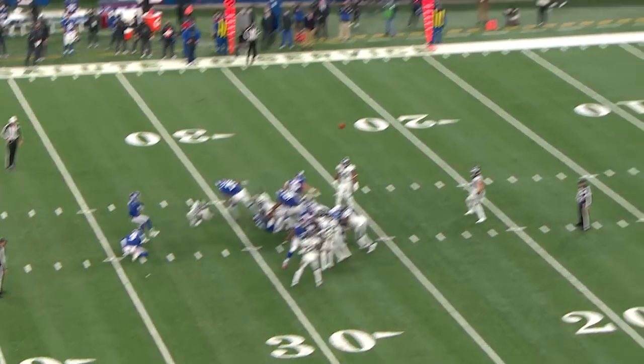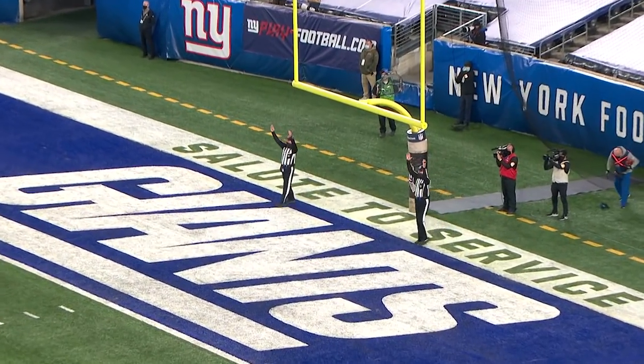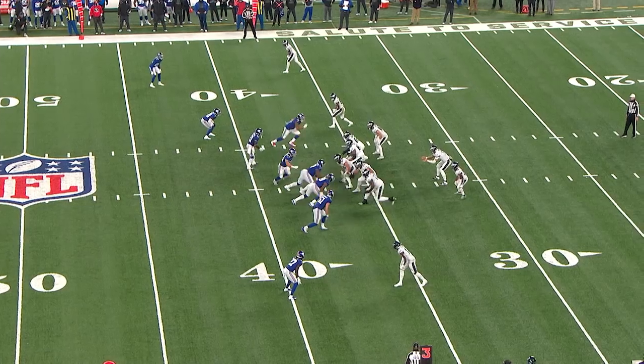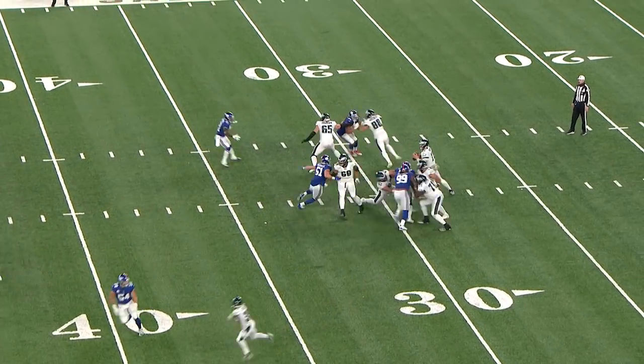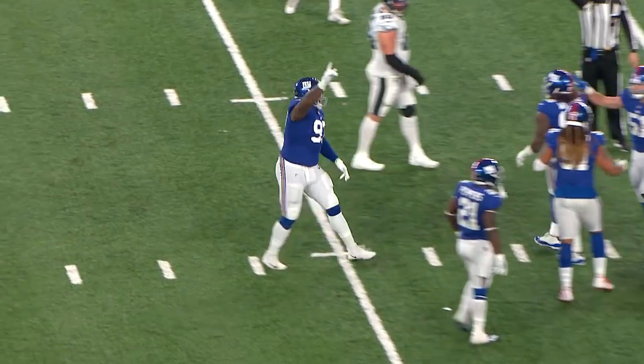Kreider the snapper. Snap is good. Kick on its way. It's got the distance, and it is good inside the right upright. Scott to his left. Wentz back to throw. Steps up. He's under pressure. Gets sacked. Back at the 31-yard line.